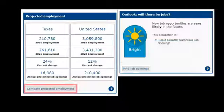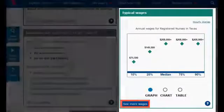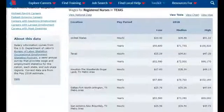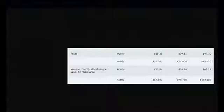To look at another state's data, use the Compare Projected Employment option. The Typical Wages section reports lowest, median, and highest salary for nurses in Texas. If you click See More Wages, you'll get a chart comparing those to wages across the U.S. and in specific metro areas in Texas. For example, registered nurses are paid higher in the Houston metro area than they are compared to the rest of the state.